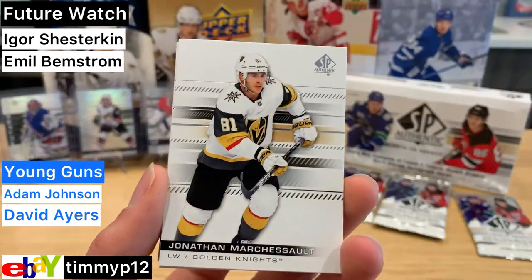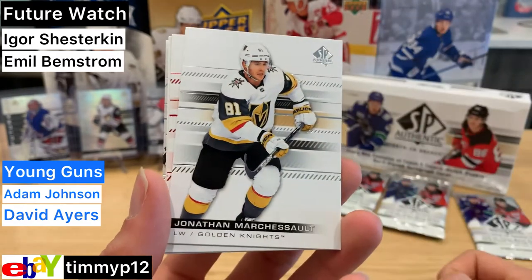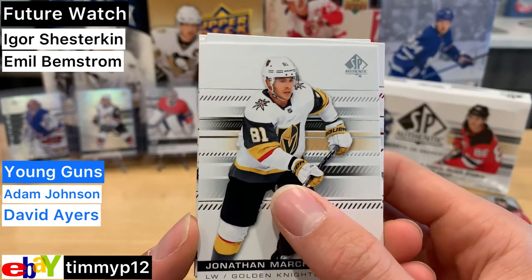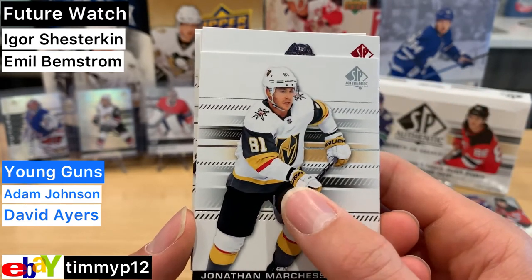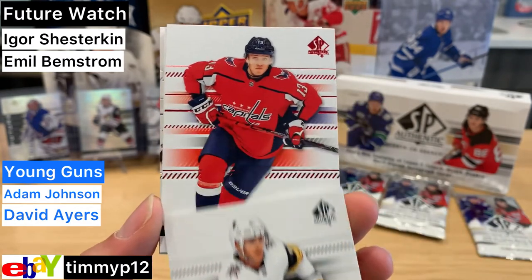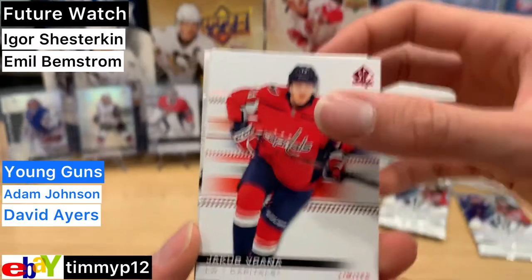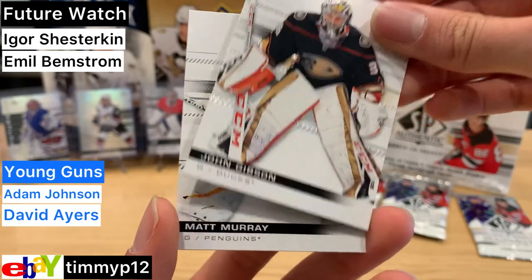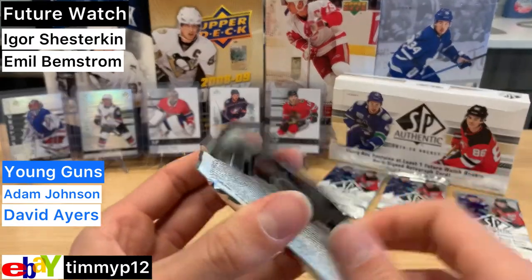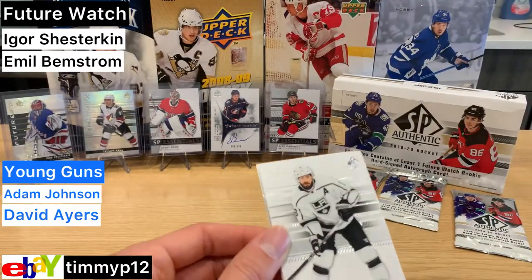Taylor Hall. Jonathan Marchessault, and it looks like we got a limited red coming up next. Come on, somebody sweet. Jacob Vrana. Limited. John Gibson. And Matthew Murray. Come on, let me get another. Well, I still get one more auto. I must. I've only got one, so.